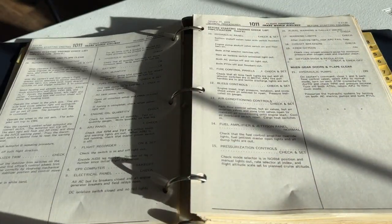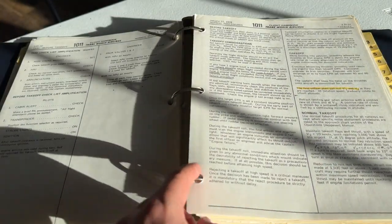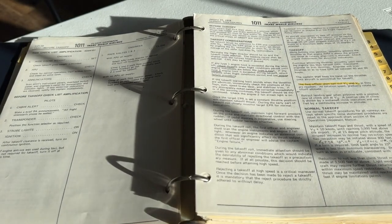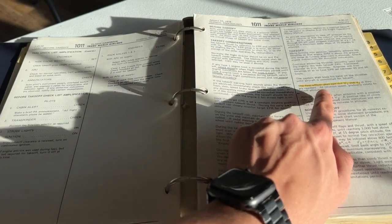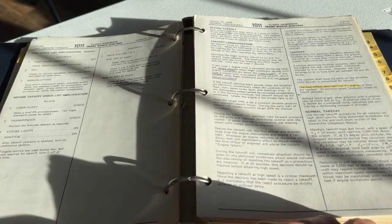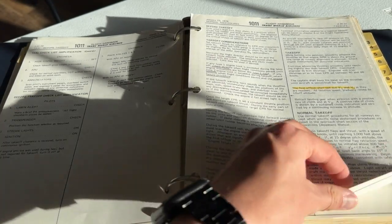So you can see the various hydraulics that they're talking about here in the flight handbook. Normal starting procedure, quite cool. We start getting into some writing here, so you can see some underlines. The first officer shall call out V1 and V rotate, which is quite nice. And then it even has an equation here for normal takeoff, which is really cool.